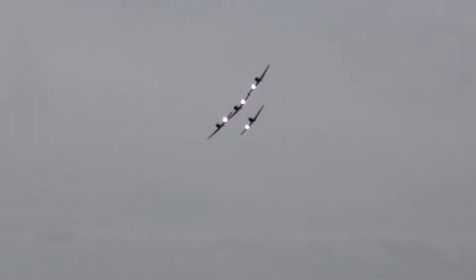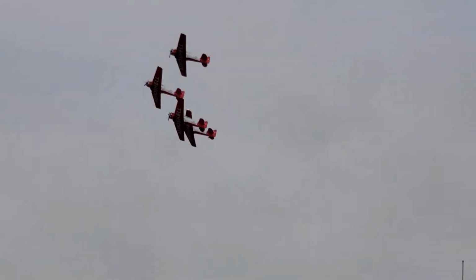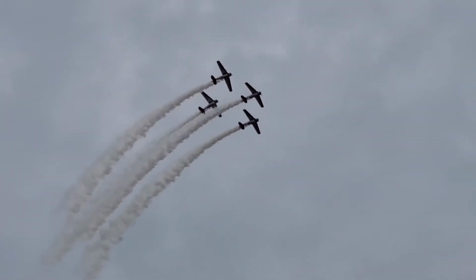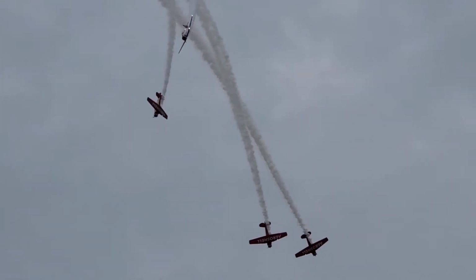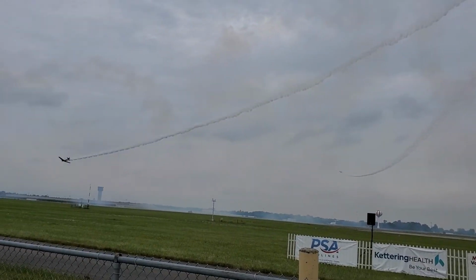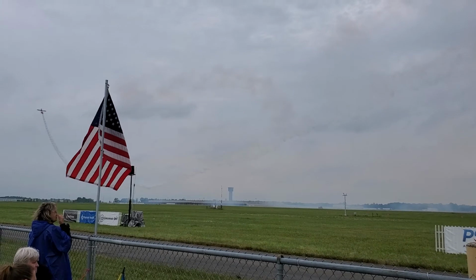So as team leader, Mark Kelly brings the team back in. The front position are looking at nothing but the leader. Right here he calls for smoke on now. As they pull down, he calls right, and the team picks forward. Punch up. Salute.